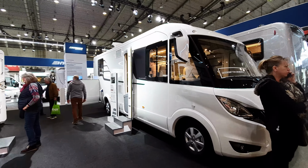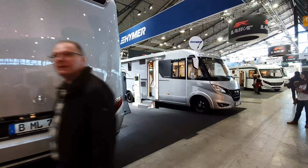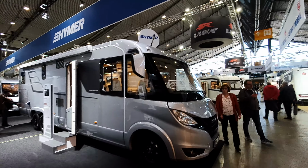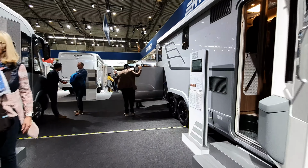Nonetheless, Hymer is my favourite company of all of them. Favourite brand. It's not even because it's Hymer as a group, it owns lots of others. For example, it's got Leica here, it's got Sunlight, it's got Carado, it's got LMC, it owns Bürstner, and lots more besides.